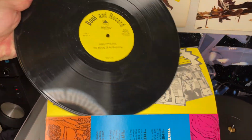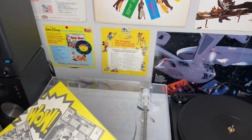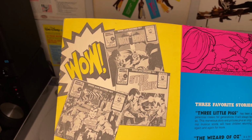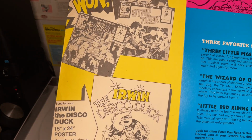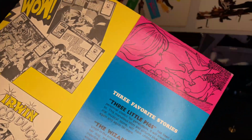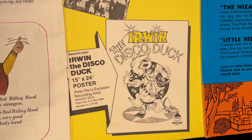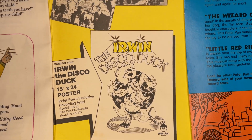Okay, so let's go ahead and take the record out. I'm going to pull this out and set it aside for right this second. Don't worry, I'm storing it properly-ish. And then what do we have here? An advertisement for some more titles. These are full-blown intellectual properties here. We've got Star Trek, Superman, Batman, the Irwin the Disco Duck. Okay, so that helps date things. This is funny. Look at this: for your Irwin the Disco Duck 15-inch by 24-inch poster, just send $1. Man, I wonder what would happen if you sent $1.